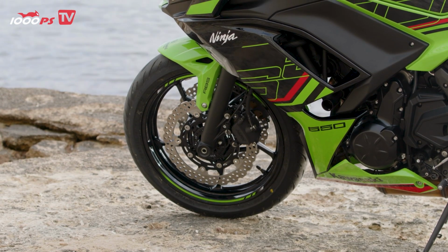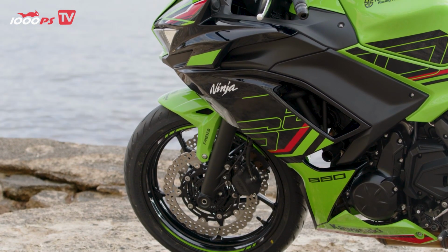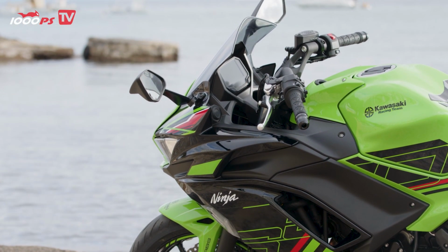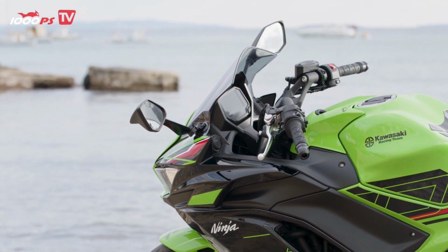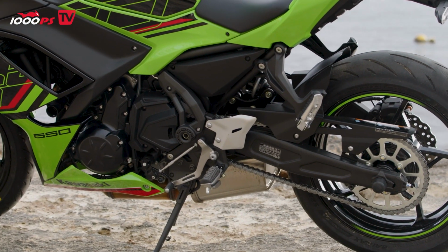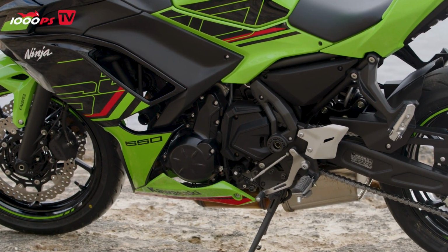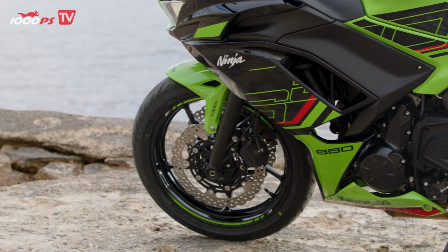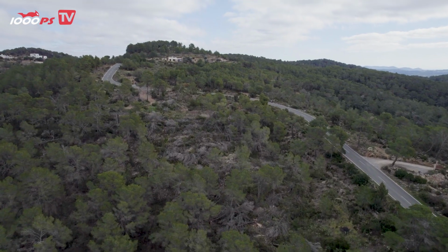Finally, I would like to mention that the test vehicle was fitted with the Bridgestone S22 and not with the Dunlop Sportsmart 2, which is normally fitted as original equipment. ABS has been fitted as standard on the Kawasaki Ninja 650 since its introduction, and of course this will not change in 2023. The systems are sourced from Bosch and Continental and work absolutely satisfactorily on country roads. The anti-lock braking system cannot be switched off.